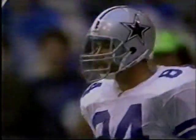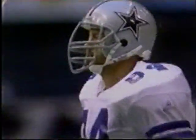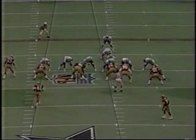I don't know, they paid Bernie Kosar $1 million or something for half a season, but on those last 2 plays, he's starting to earn it. Yeah. Because they were going to gang up in that pass. They were going to blitz him. He beat the blitz, and then he comes back and hits Jay Novacek.